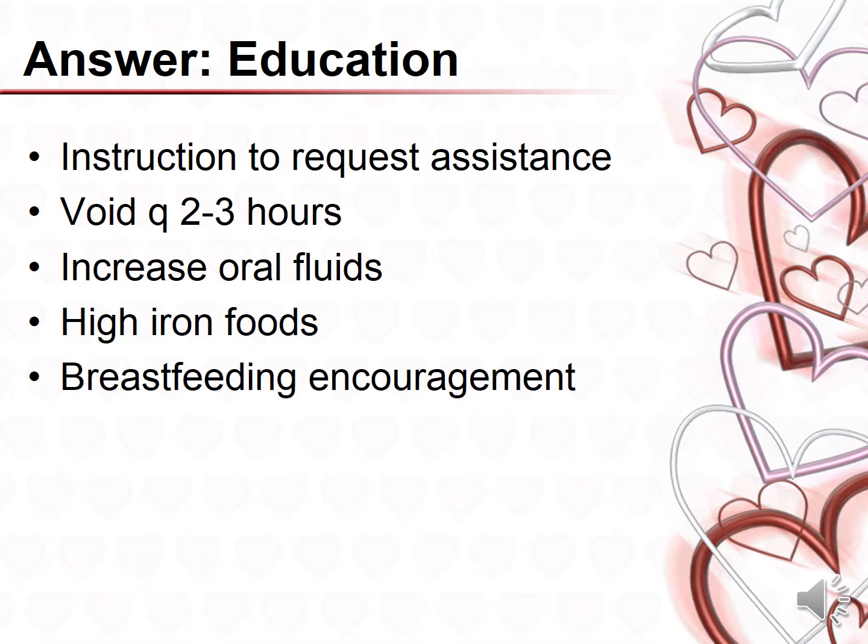We will tell her to get our assistance when she needs to get up. She needs to be voiding every 2 to 3 hours if she doesn't have a catheter. We want to increase oral fluids, high iron foods, and we want to encourage her to breastfeed, and I believe you all know the reason why.